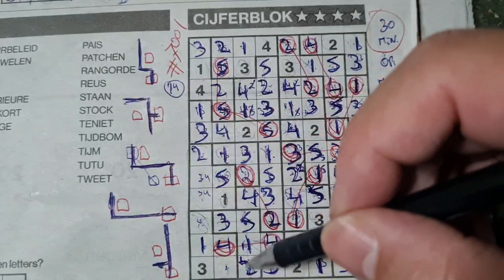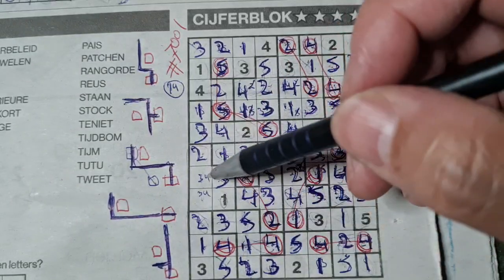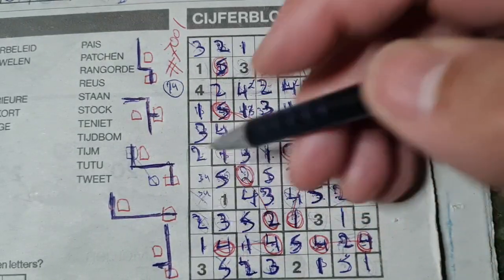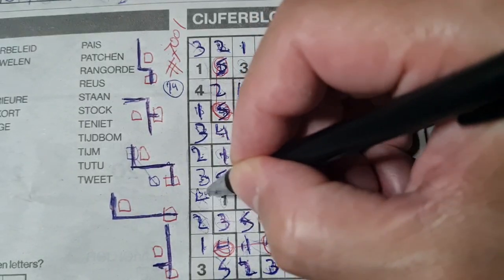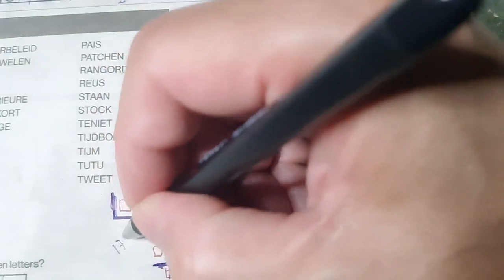So it should also be 4. 2 numbers left in this area for number 2 and 5. We have a 2 there. No 2 there. 2 should be here. And the 5 goes there. And the 3 and the 4. We have a 3 now. So no 3 there. 3 should be here. And the 4 goes here and there. Finished in 17 minutes.